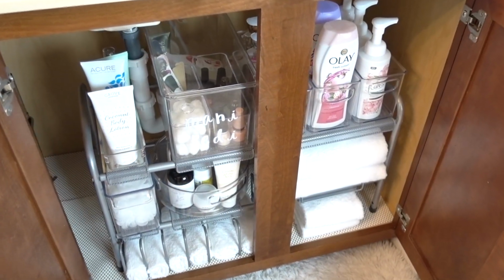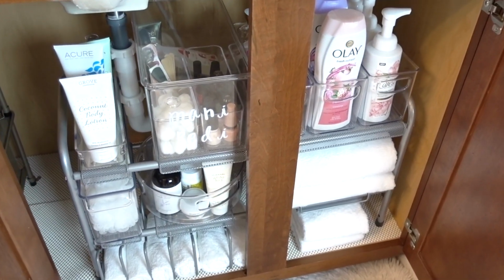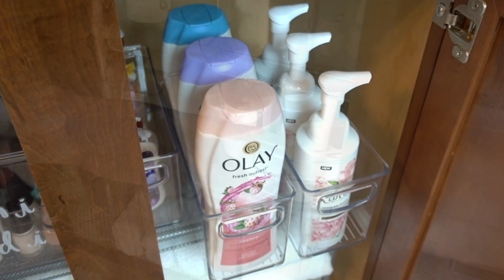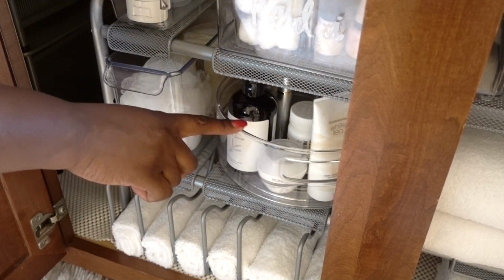There are so many benefits for investing in this organization system. You will save a ton of time getting ready in the morning, and you will save plenty of money because you're not buying multiple items that you don't need.